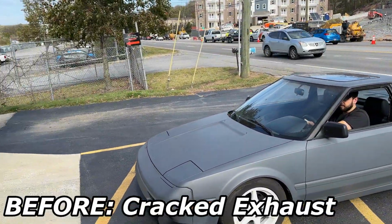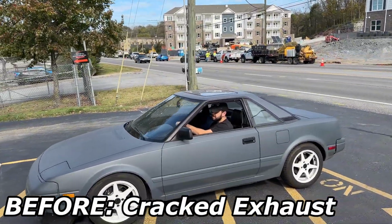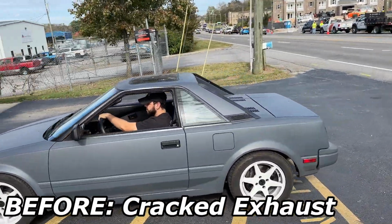MR2. They need to bring these back, man. Like revamp them. That'd be such a sick car. Especially the motor's in the back. Rev it a little bit.